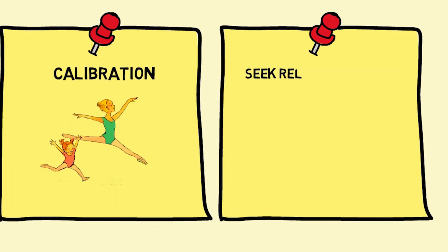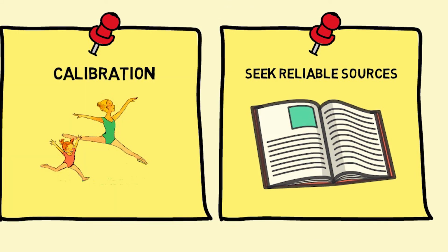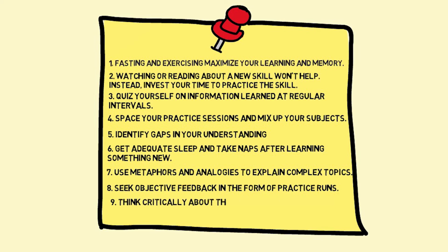Seek reliable sources of information. We want to ensure we learn the right information. Therefore, seek information that is as reliable and unbiased. This means consider the source and consider the evidence. Also, solicit different perspectives on the same topic. Tip number 9, think critically about the source and the evidence.